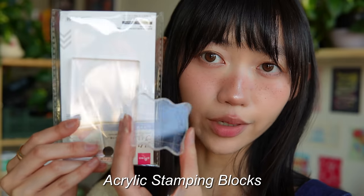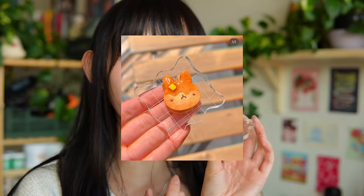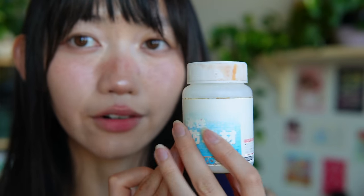When I sculpt my miniatures, I also need to hold something to sculpt on top of. So these are called acrylic stamping blocks. You can get them on Amazon. I just got this one from Daiso, and it's just the perfect thing to hold while you're sculpting, and they also look really good in photos. You can also use just like a plain old jar. I actually use this most of the time because it's a little more ergonomic for me. I'm not having to like strain my fingers to hold a flat item. But as you can see, it's like a little dirty, a little gross. So when I'm trying to film a video or take photos, I'm using an acrylic stamping block.